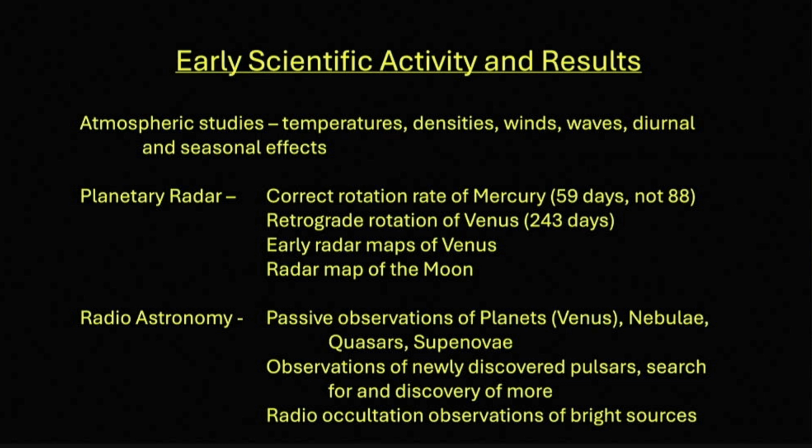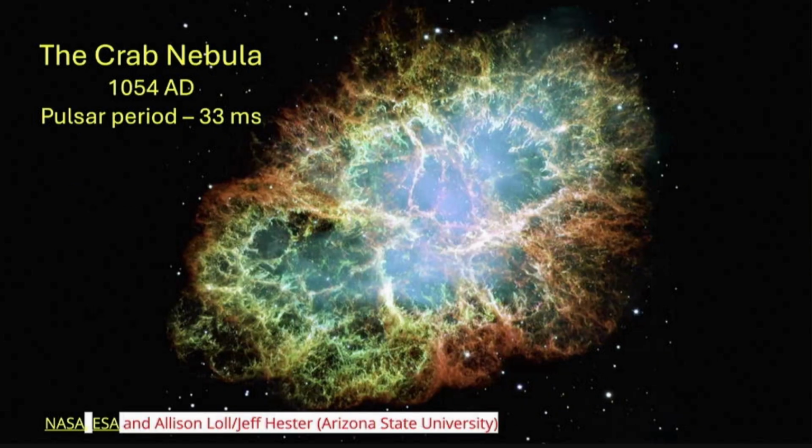So with analog to digital converters and a computer behind it, we were able to really study these newly formed objects very well. A pulsar is thought to be the remnant of the explosion of a star. This is the Crab Nebula, a star that exploded in 1054 AD. It was witnessed and recorded by the Chinese. It has within it a pulsar that is pulsing every 33 milliseconds.